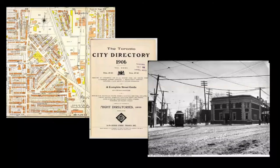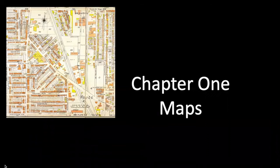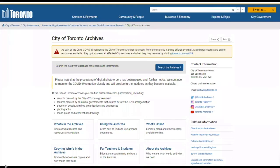Okay. So how do we actually start to unpack the story of this building? We're going to be doing it in three chapters. We're going to be starting with maps, then moving to city directories, and finishing off with the fun stuff, which is photographs. Okay, so chapter one, maps.